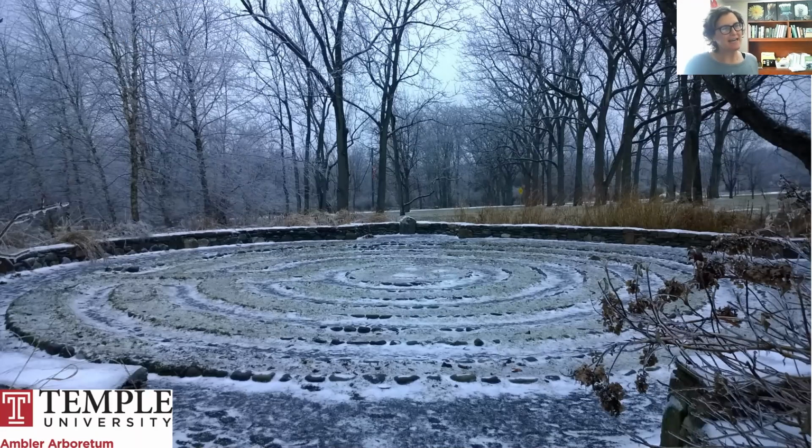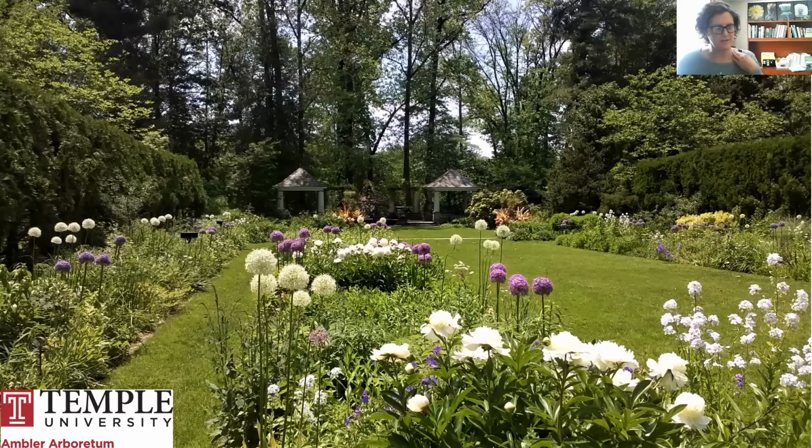I just want to encourage those of you who are close by, and tell your friends who are far away when they come and visit, that the Ambler Arboretum is great to view at any time of the year, any season. In the winter, you can see the architecture of the spaces, which is great. And then here's spring in the formal gardens. If you were to Google Ambler Arboretum, this is the garden that would probably show up in the Google images. And this is the formal garden.